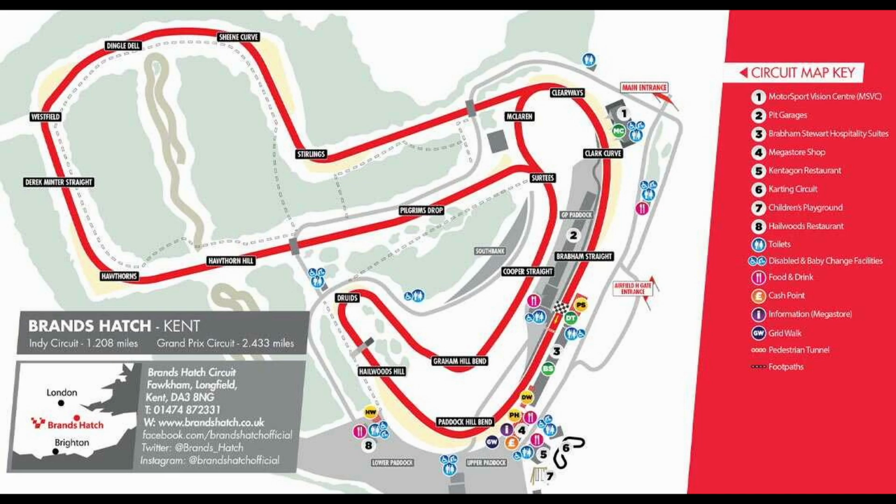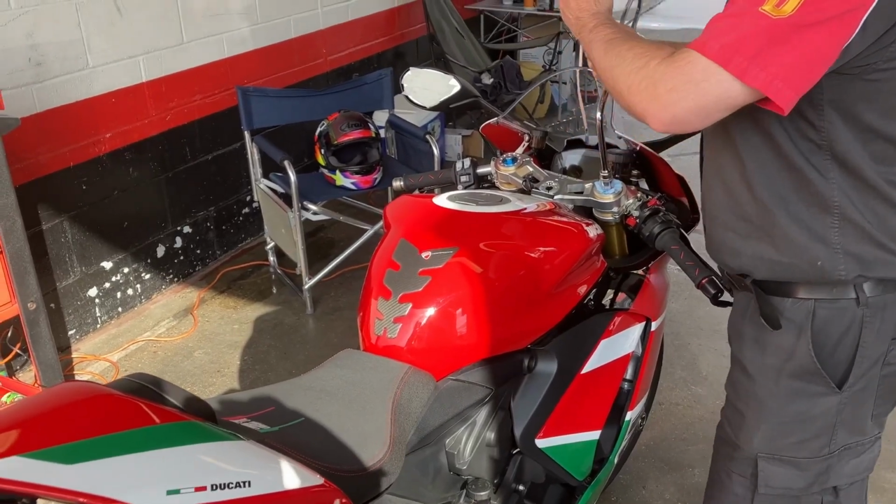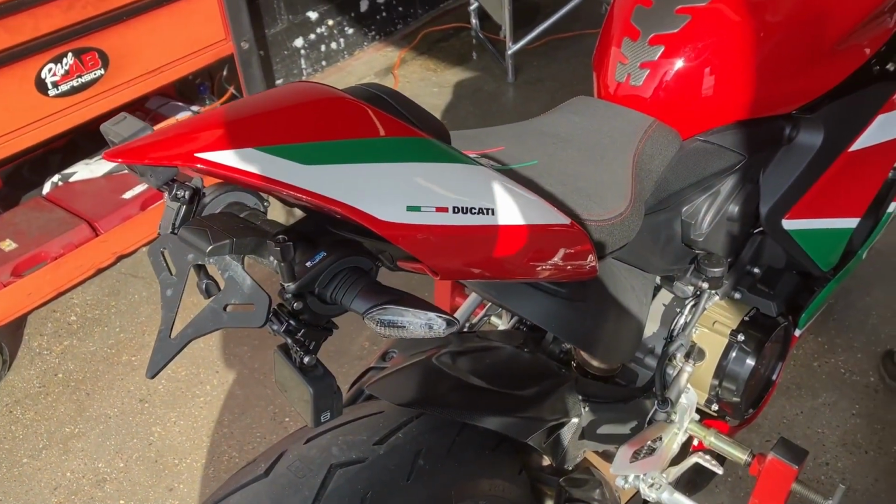So luckily you had a sunny day. I've got a new motorcycle, which is the same as the V2 that I had in white, but this is the Bayliss 20th anniversary edition that's got some trick suspension.